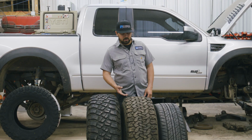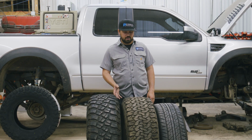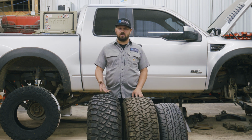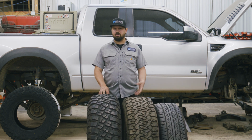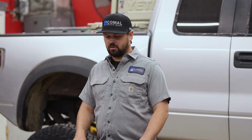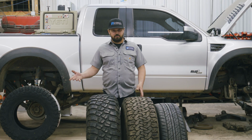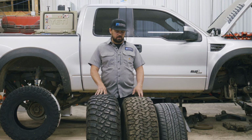Moving on from that, you'll get to what are LT tires, light truck tires. Light truck tires are available in multiple different load ratings. It all depends on what you're driving, how heavy the vehicle is, and what the truck's meant to do. You're going to need a different tire from a Toyota Tacoma to an F350 dually that's towing a gooseneck around.